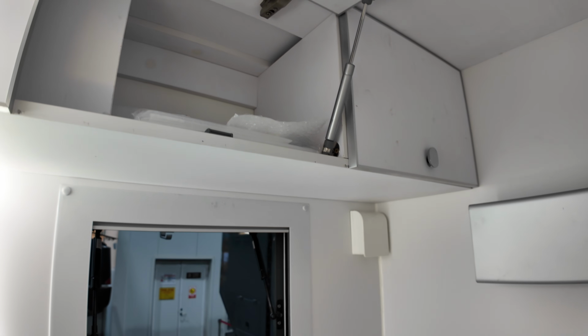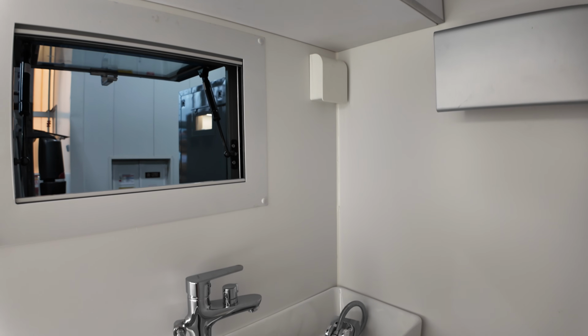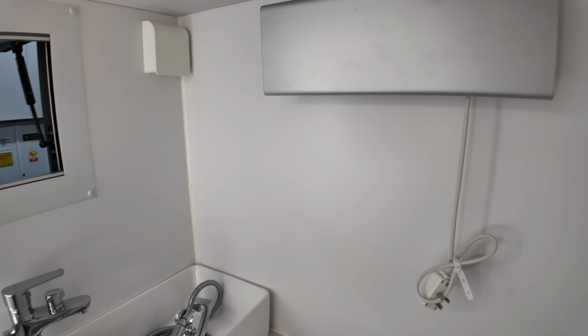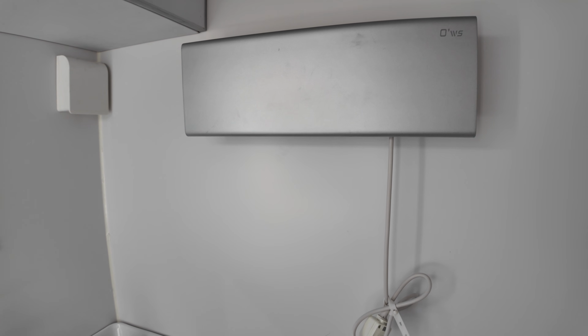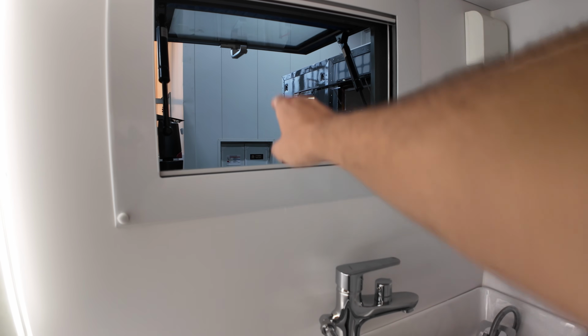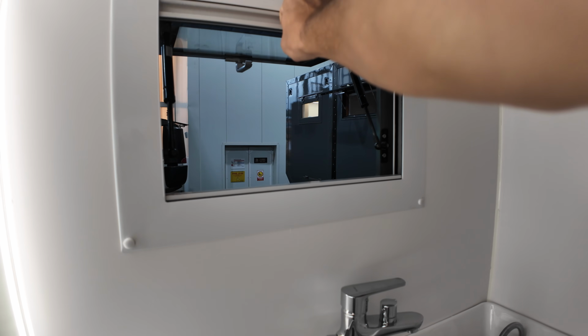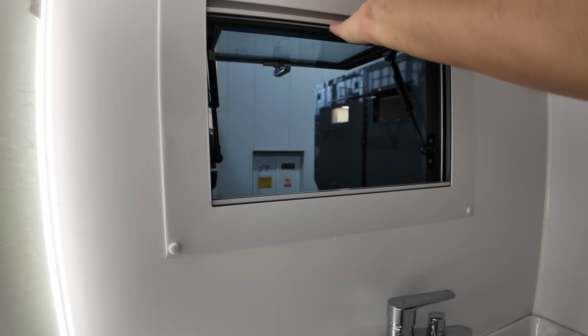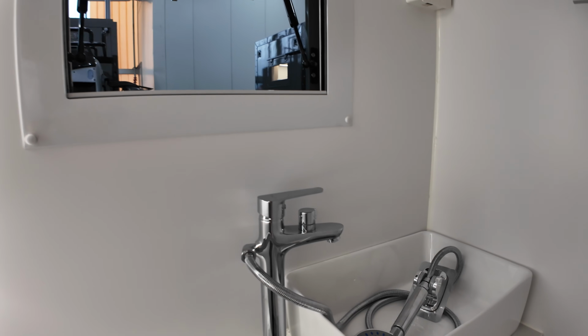The overhead lockers ride on gas struts, so they stay open while your hands are busy. There is a window over the basin which almost no wet bath gets, daylight and real airflow the moment you crack it open. An electric towel rail keeps a towel warm and dry. The faucet pulls out and doubles as the shower head, so one fitting does both jobs.